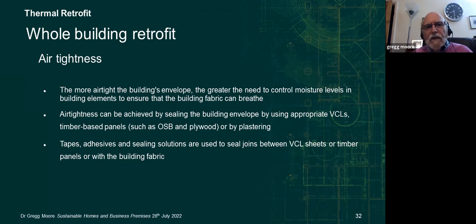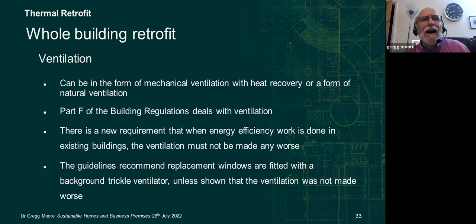You need to decide how you're going to control air tightness, and you need to decide the sequence of operations. So ventilation: once you seal up a building really, really airtight, then you have to deal with how you're going to ventilate the building. How are you going to change the air in the building so that it doesn't become stale? And basically, you can do that through mechanical ventilation or some form of natural ventilation.